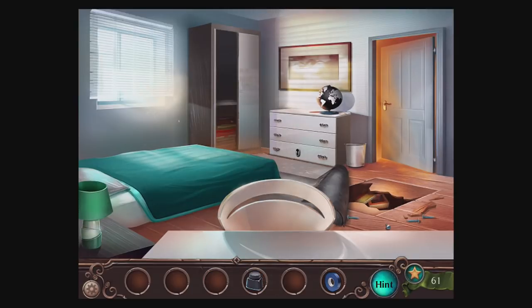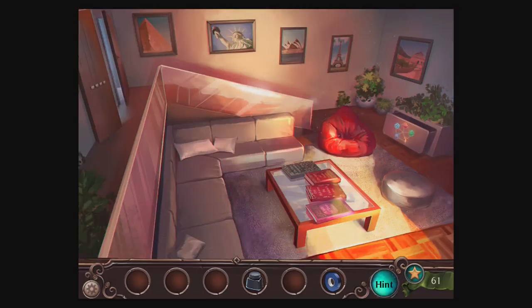And now, to solve this globe puzzle, we have to go back downstairs and look at the pictures on the wall. So you have the pyramids of Egypt, the Statue of Liberty, which is New York or North America. Then you have Australia, Paris, and China. So let's go back to the globe, remember those.